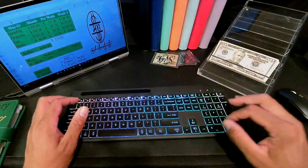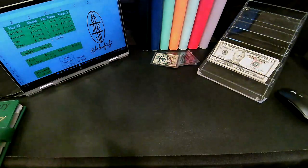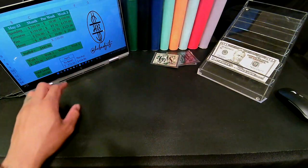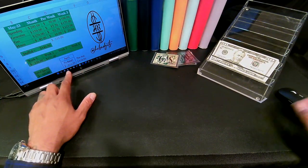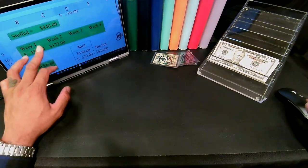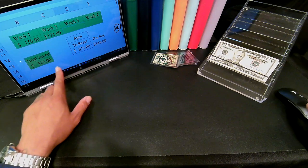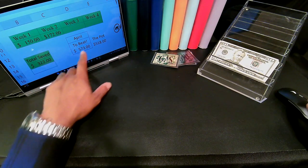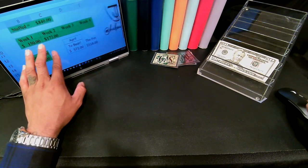172, just update our tracker. 172. And just in looking at our tracker, that now puts us at $322 saved. What we're trying to beat, April, we saved $537. We're at $322. We want to beat our reach $573.